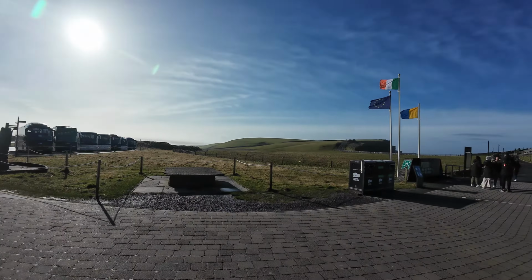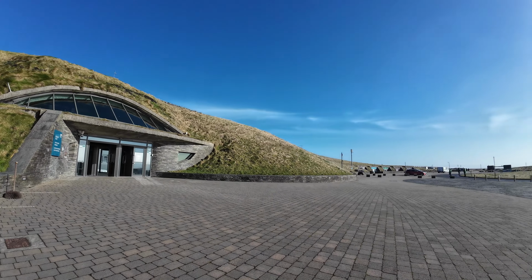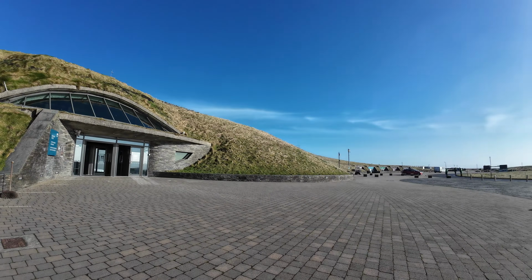We are at the Cliffs of Moher. Super beautiful day, super sunny. I will go for some walking on the cliffs. You will see the ocean, the Atlantic Ocean, and all the breathtaking view.